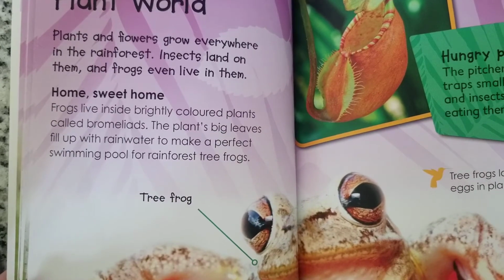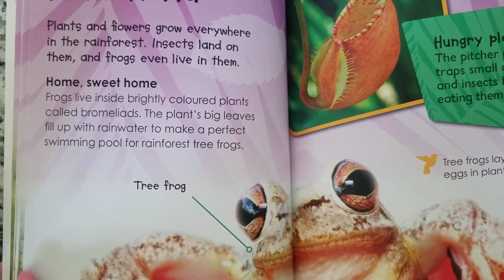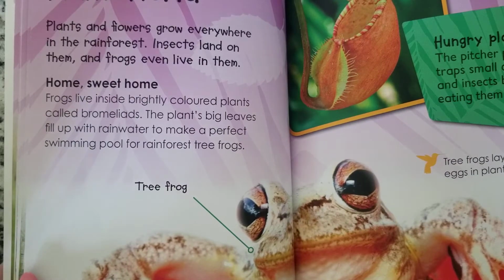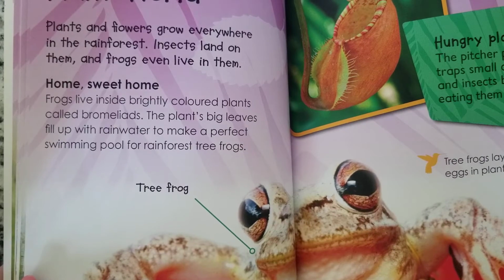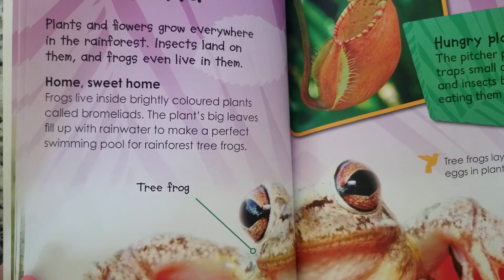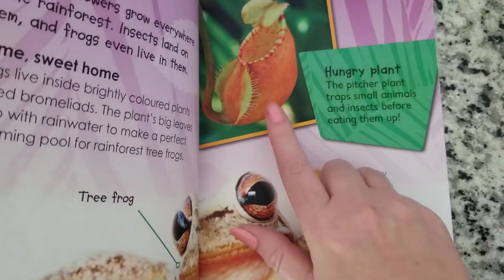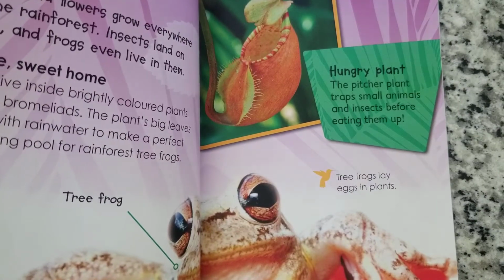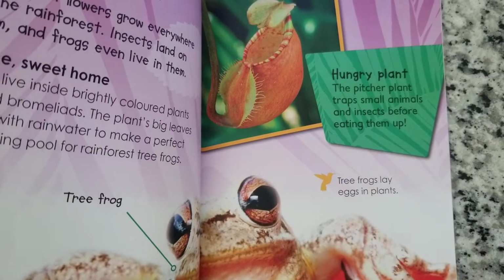Plant world. Plants and flowers grow everywhere in the rainforest. Insects land on them, and frogs even live in them. Home sweet home. Frogs live inside brightly colored plants called bromeliads. The plant's big leaves fill up with rainwater to make a perfect swimming pool for rainforest tree frogs. He's cute. Hungry plant. The pitcher plant traps small animals and insects before eating them up. Tree frogs lay eggs in plants.